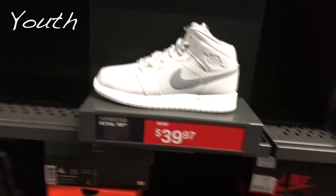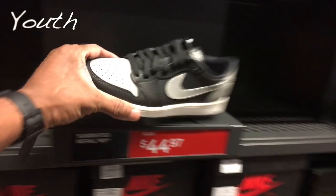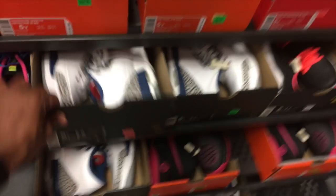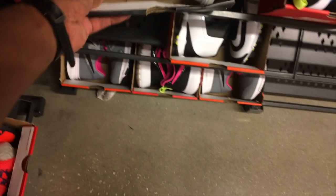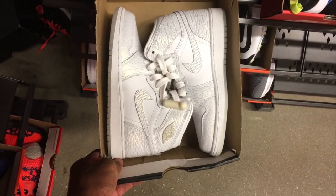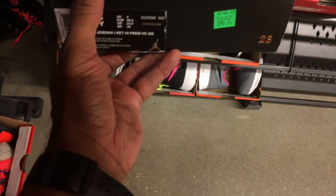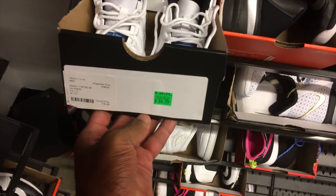Mids. More mids. And lows. So they got some True Blues, 70 beans. These Jordan 1s, man, I like them, can't complain. How much they got them here for? $100? Premium though, I guess. They got some Columbia, $65.